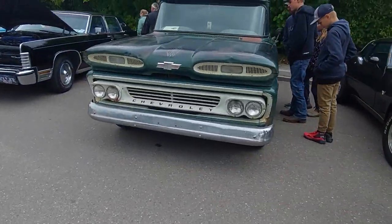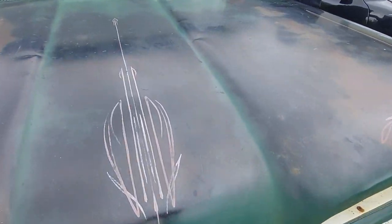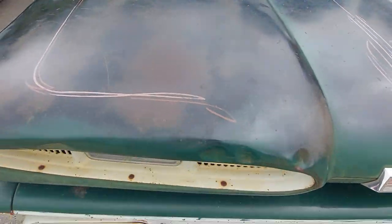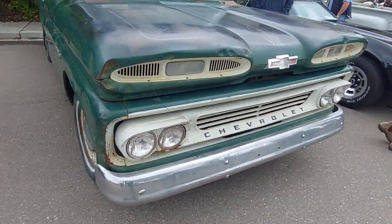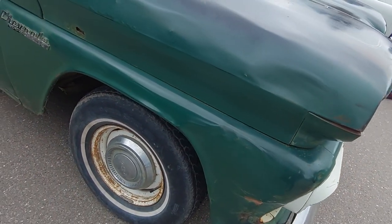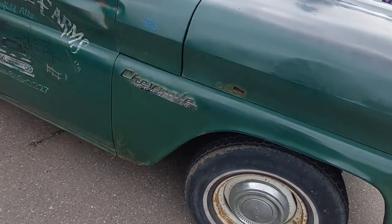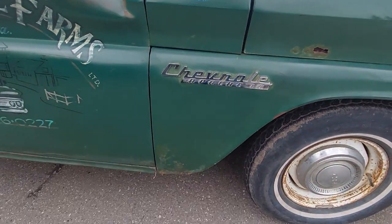Alright, then here we have another Chevy pickup truck. This one's a nice little, I love the pinstriping and the patina and stuff like that. This is a 62 Chevrolet. I don't know if it's C10, C20, what is this? Oh, it's an Apache. Okay, it's an Apache 10. So there you go. Very nice.